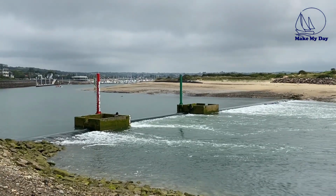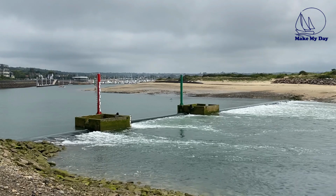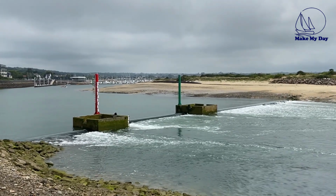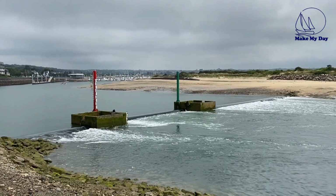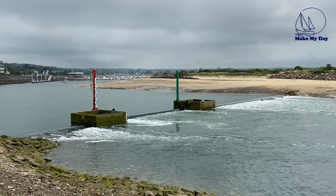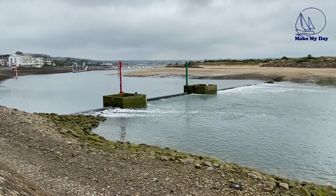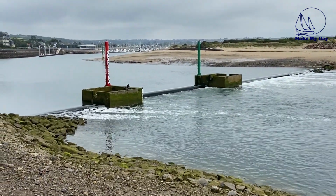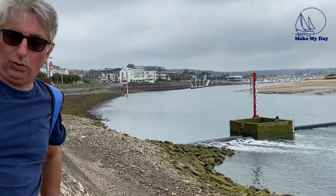I think on the side there's like a wall on this height. Yeah, and in the middle is the gate. In the middle is the gate where you can go through when the water is high. We'll come back when the tide is low. How low can you go?